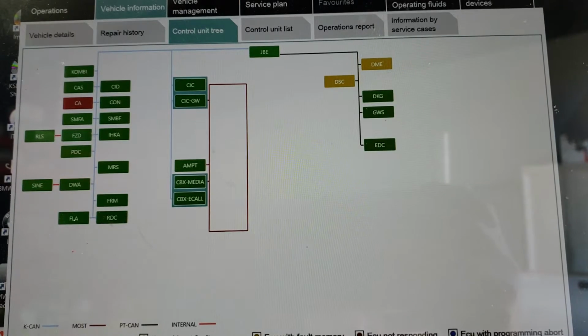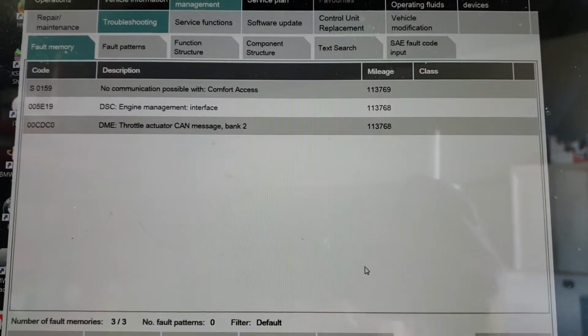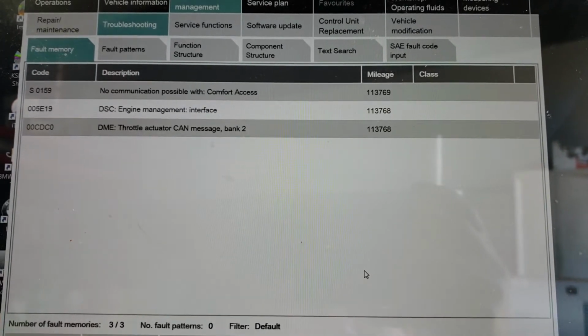And also we have a failure in CA. Alright, so CA, or comfort access, has no communication. We have to figure out why that's happening.